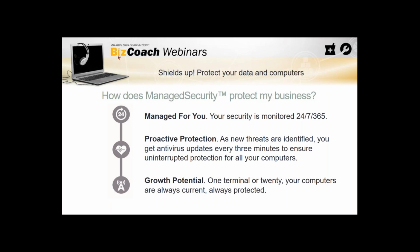So again, it is managed for you. Security is monitored 24/7. The program itself is an extremely powerful program, and it goes ahead and does most of the heavy lifting on its own. And then if there's something that can't be taken care of automatically, then we will step in and go ahead and take care of that for you, remove it manually.